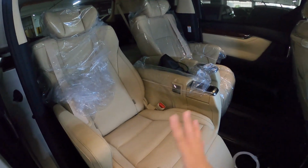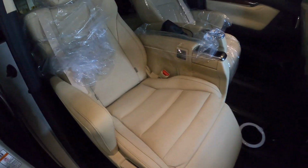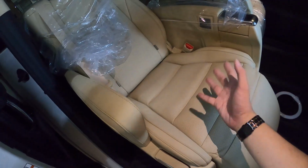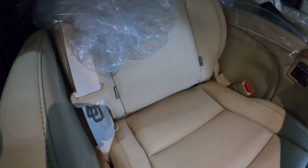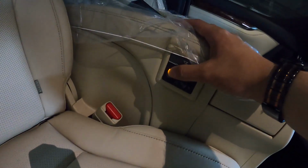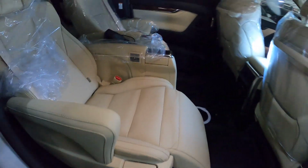This is the VIP section in the vehicle. So at the second row you get these luxurious ottomans. They're covered in leather. They're perforated. They're also ventilated. So your controls are over here. You can recline it. You can also move the footrest up and down. It has a ventilation function over here. To move it forward and back though, you'll have to do it manually through this lever over here. So let's try sitting.